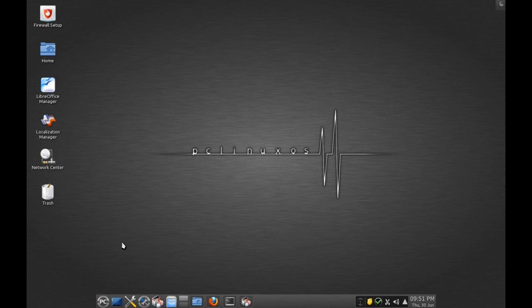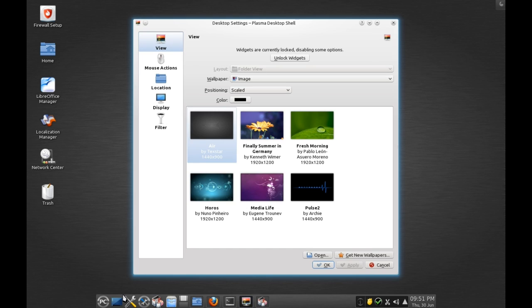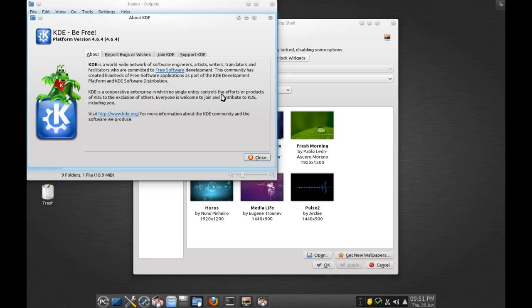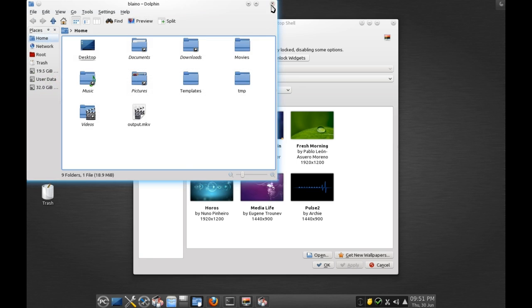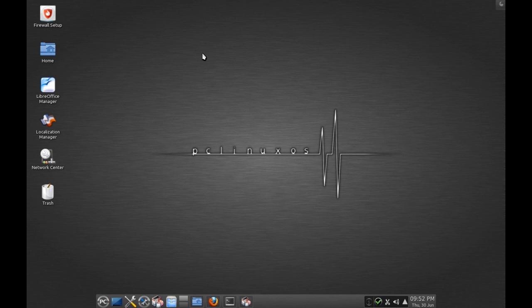First of all, let's talk about the look and feel, and there really isn't much to this look and feel because it is KDE, and KDE being KDE, it always looks very modern and it looks very dandy indeed. We also are running at the absolute latest stable KDE, which is 4.6.4, so that is very good news indeed. And as far as wallpapers go, you only get a couple, but of course you can always grab new wallpapers, just like in any other KDE distribution.